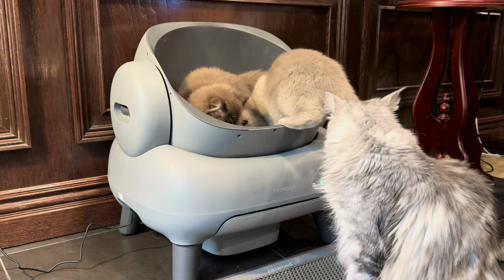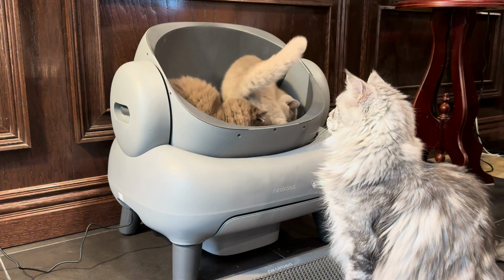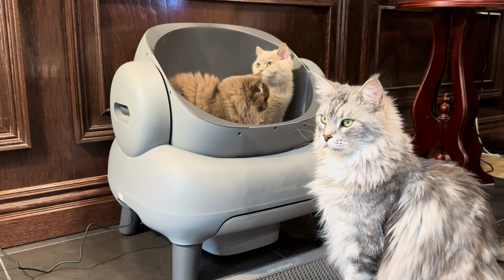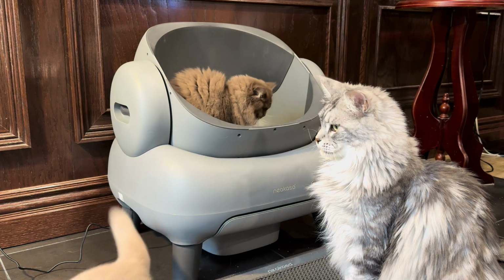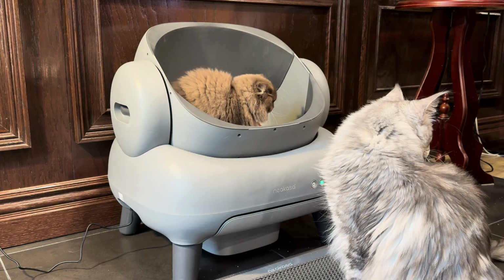And honestly, that's just preference and choice. To be honest, certain cats that I have waste that smells a lot more than others. So to me, this is actually really important to have that odor control. Now, I know everyone's cat is different. Sometimes you can't smell cat's waste at all, and that's just perfect.